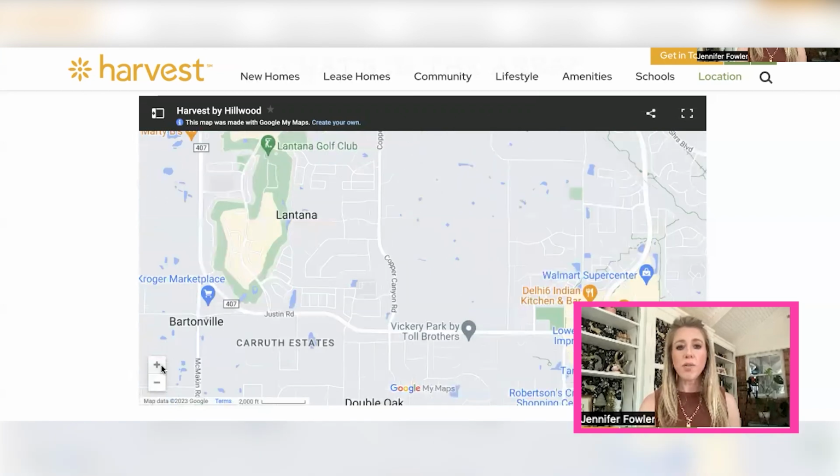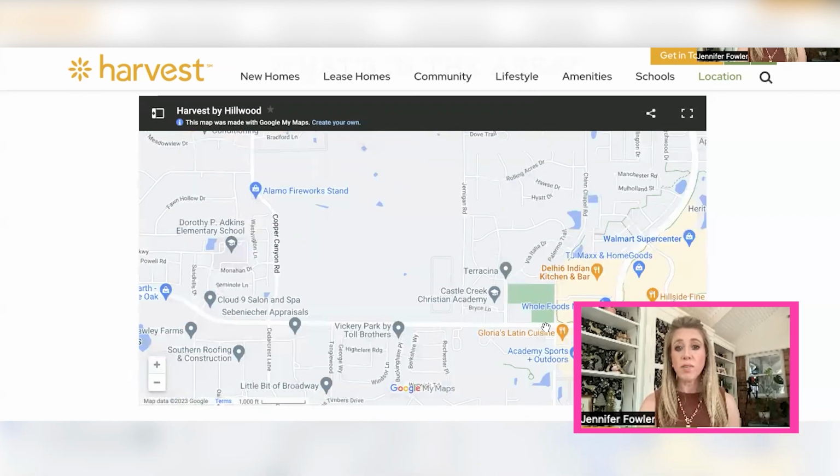There are a lot of great restaurants right here off 407. Gloria's is one of our personal favorites that we love to go to. It's a Latin cuisine. Honestly, for us, every margarita is judged against the Gloria's margarita. So we think they're terrific.